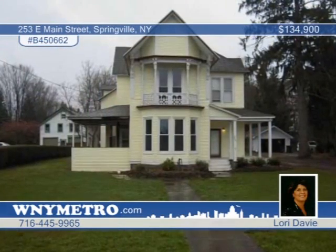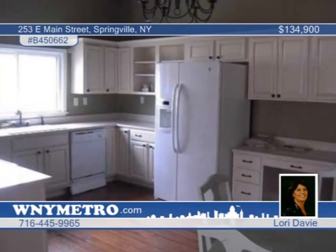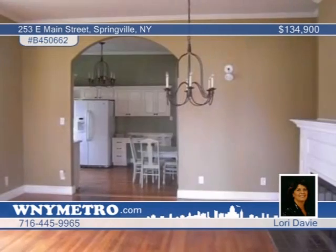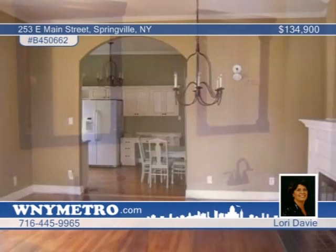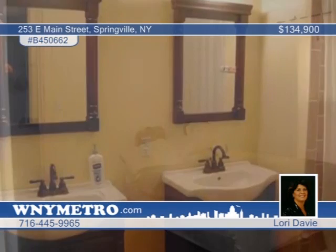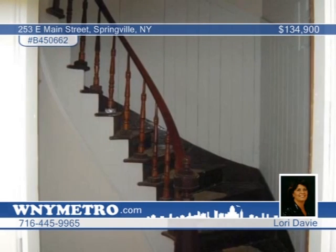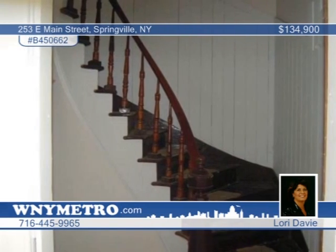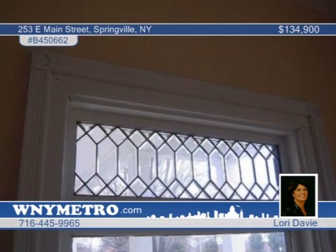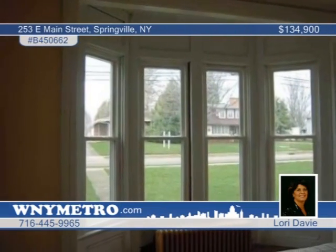The childhood home of the legendary Pop Warner is now for sale. This charming 19th century Victorian has many modern updates throughout. Features of this four-bedroom, two-bath home include first floor master suite, a new roof, recent wiring, gleaming wood floors, updated kitchen, and much, much more. There's a possibility of adding two more bedrooms as well. The large backyard is a perfect place for summer barbecues and entertaining. See more with Lori Davey today.